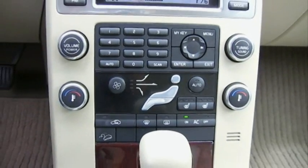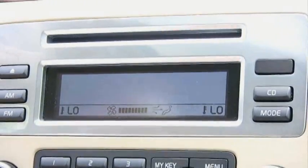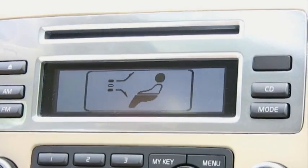But also, one of the things that I like the most is Volvo's climate control system. It is one of the most intuitive ones around. They have what basically looks like me, just a nice little driver there. Well, actually, hopefully it's a little bit of a rounder version of me, but it's intuitive. You know exactly where, just by touching the button, you know exactly where all the air is going to go.